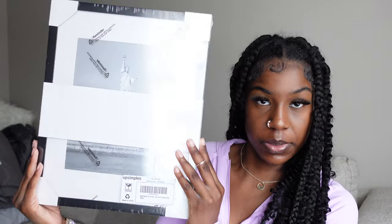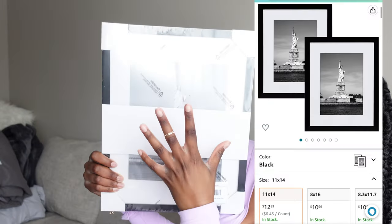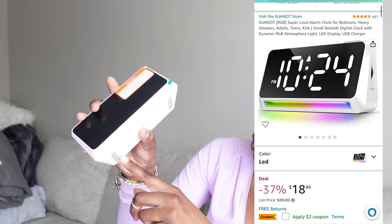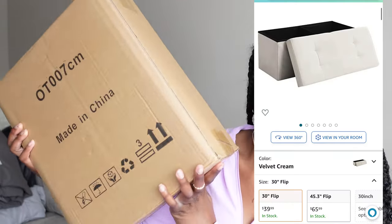Next, I have these picture frames here. This is what's going to go with the pictures that I just showed. That picture is going to perfectly fit right here in the middle. This clock right here is a digital clock. I'm going to have to plug it in so it can turn on, but this is what it looks like. And last but not least, this is basically an ottoman.